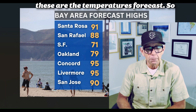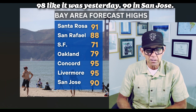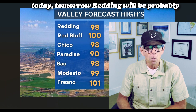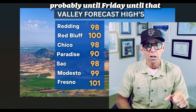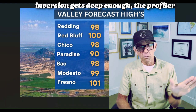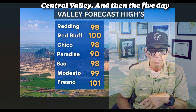So these are the temperatures forecast. So Livermore 95, not that cool, but not 98 like it was yesterday. 90 in San Jose, that's pretty warm. Redding, 98 degrees today. Tomorrow, Redding will be probably about 97. The valley's not going to get the immediate cooling. It's going to take probably until Friday, until that inversion gets deep enough, the profiler line goes up more, that the fog can come in and start to at least impact the Central Valley.